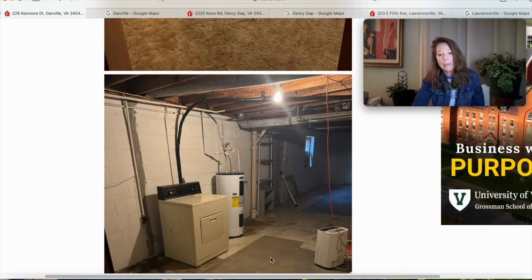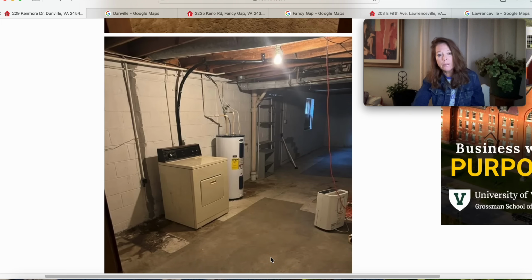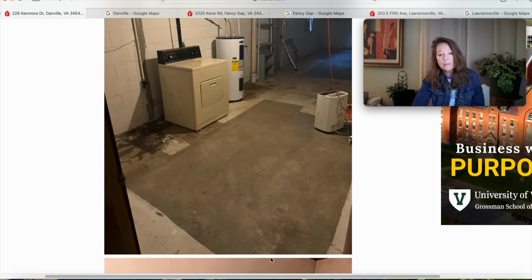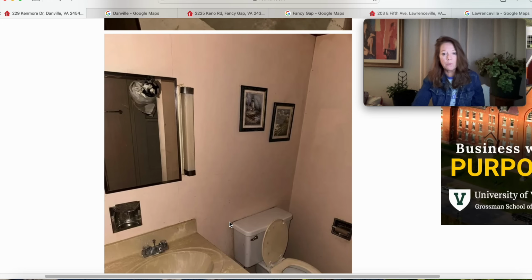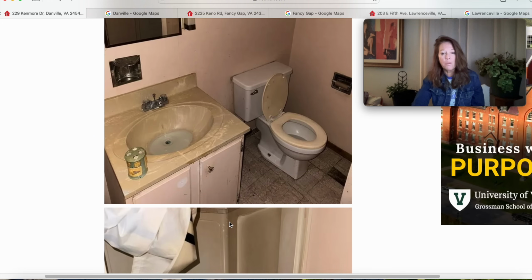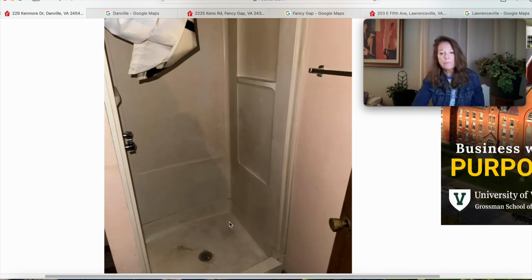So here we're moving into the basement. This looks very nice. There's our dryer, dehumidifier, the water tank there. Looks like there was a wash machine maybe at one time. Here may be another bathroom. Nice. Better to have more than one. There's your shower.